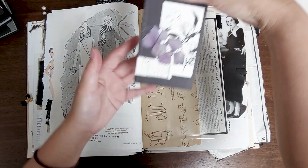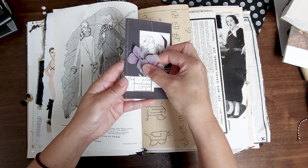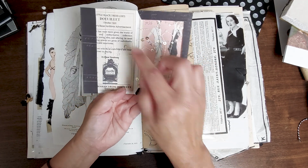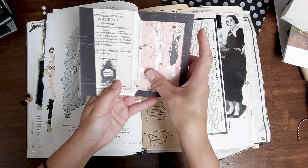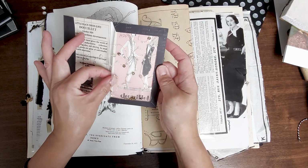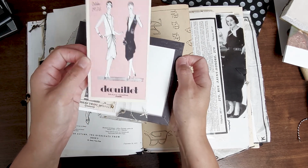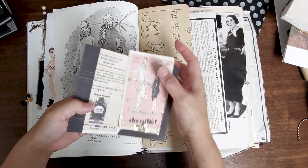Here's another one of my playing cards. Just wanted to show you a few of the options that I changed up when following Sharon's tutorial and the playing cards that I had made for the different designs through the 1920s. Anyway, I'm going to play some music throughout the video and I'll come back on and just give you a little history as needed.